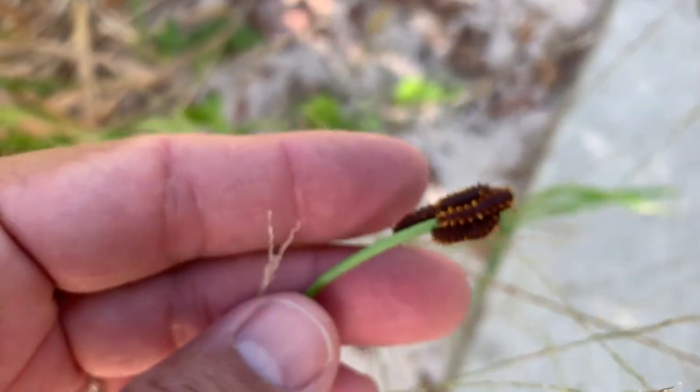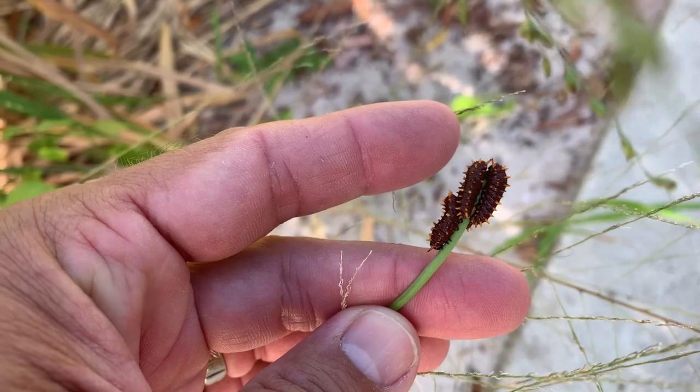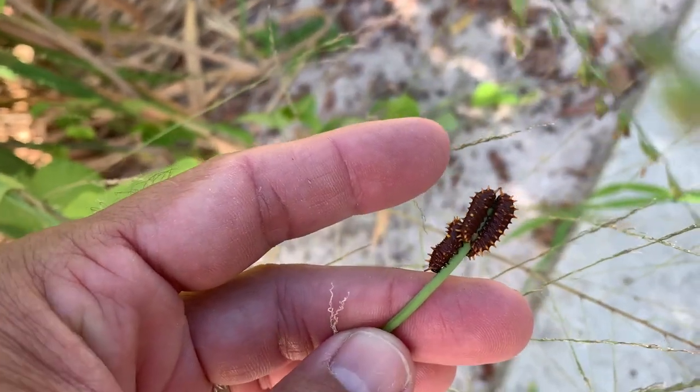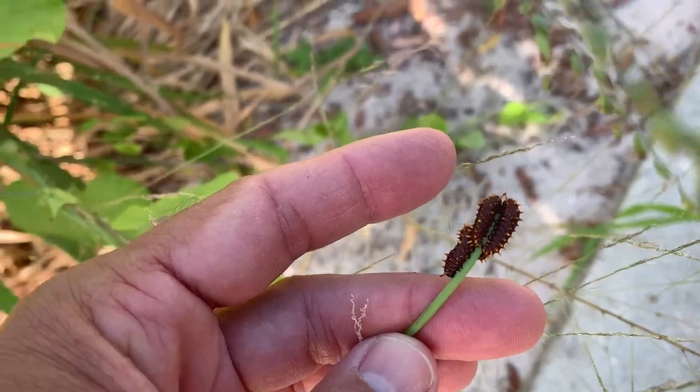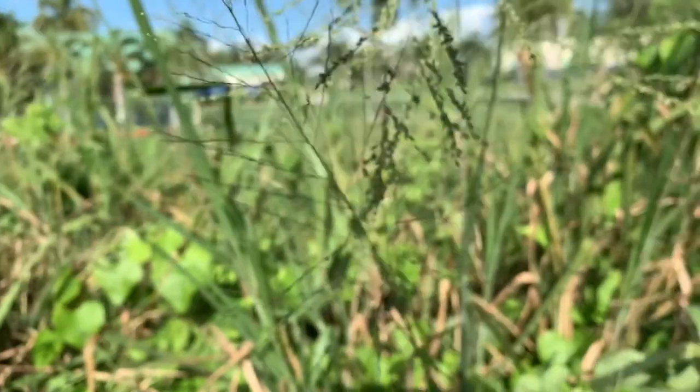And they take toxins from the host plant. And yeah, from what I know, they're a toxic butterfly or caterpillar for a bird or something to eat, because the plant is toxic. Cool. All right. Lots of swallowtail caterpillars. I'd like to see a big boy. See if I can see a big caterpillar.